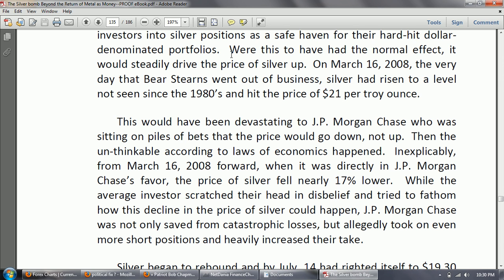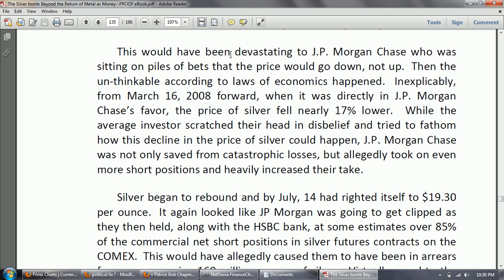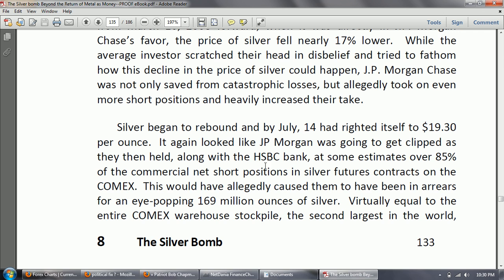Then the unthinkable, according to the laws of economics, happened. Inexplicably, from March 16, 2008 forward, when there was directly in J.P. Morgan Chase's favor, the price of silver fell nearly 17% lower. While the average investor scratched their head in disbelief and tried to fathom how this decline in the price of silver could happen, J.P. Morgan Chase was not only saved from catastrophic losses, but allegedly took on even more short positions and heavily increased their stake. Silver began to rebound and by July 14th had righted itself to $19.30 per ounce.